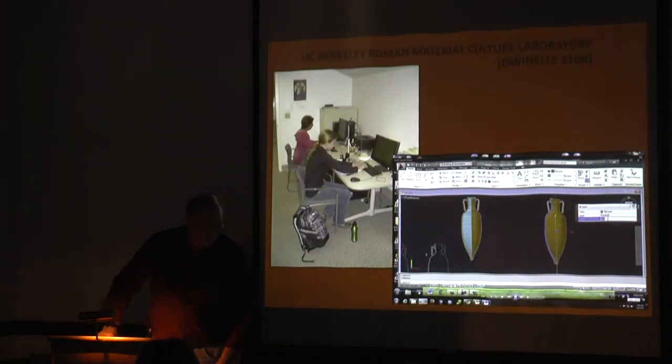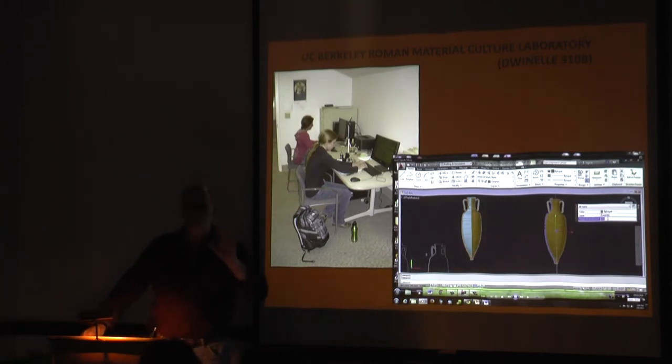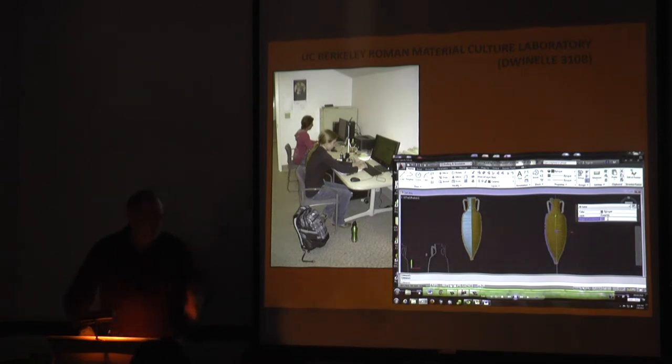I think it does. In any event, what this involved was taking advantage of the URAP program here at Berkeley, which I think is a wonderful, wonderful thing. I was given a lab, and don't think fume hoods and lead shielding and Bunsen burners, but it's a room with a couple of tables in it, tucked under the eaves of Dunnell Hall, in Dunnell 310B. It's called, very majestically by me, the UC Berkeley Roman Material Culture Laboratory.